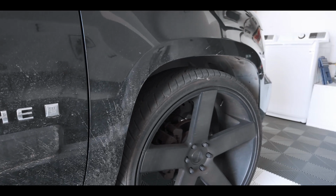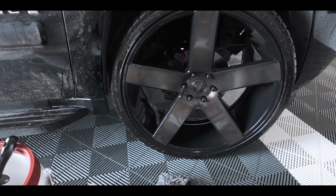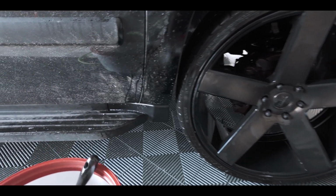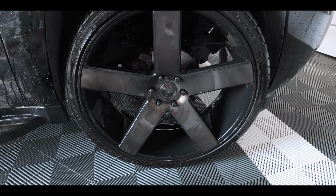Oh yeah. You know, I'm kind of impressed with Brake Buster right now because these wheels were just caked on dirt. And look, you can see just mud everywhere. I mean, it's gonna get dirty in a couple days, but whatever. I had nothing to do today.